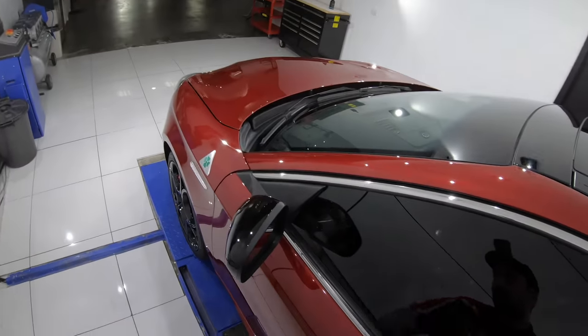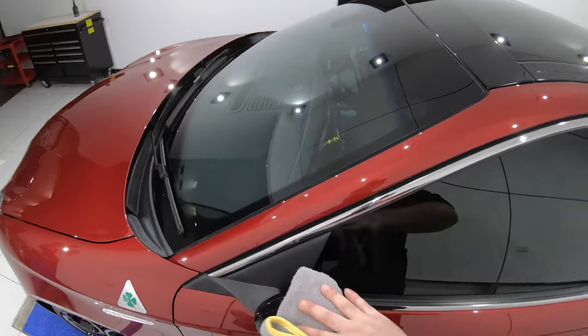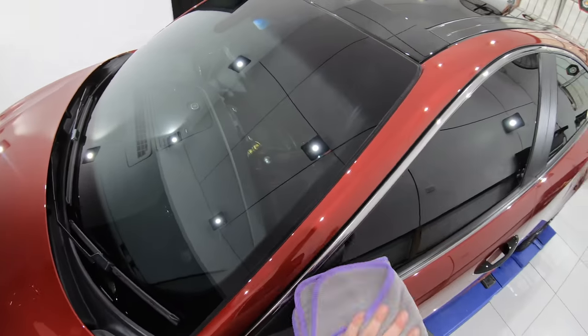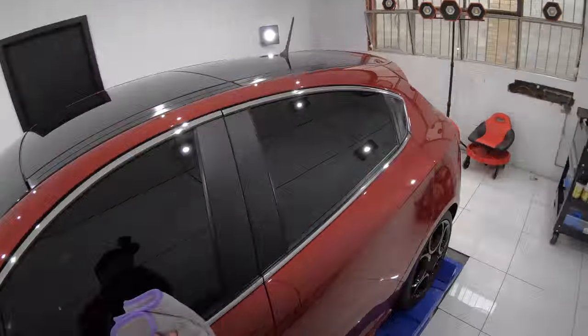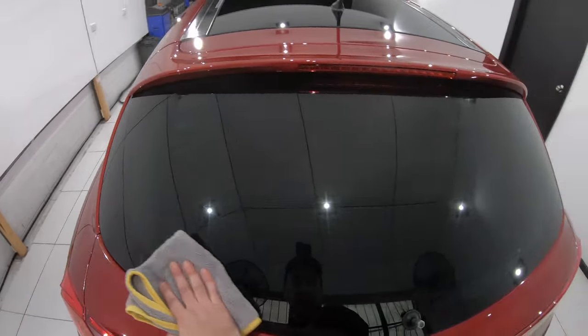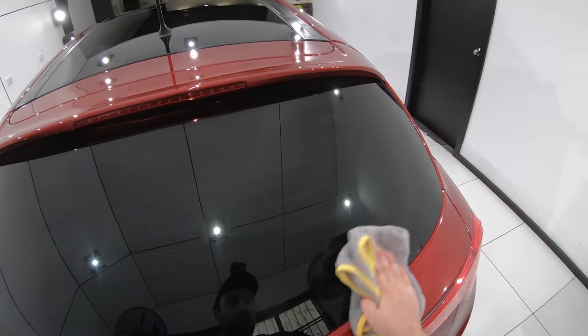And just to be clear, you can use it on any car surface, whether it be paint, glass, metal, rubber, plastics. And it's actually a fantastic interior quick detailer that'll do some light cleaning and leave a beautiful factory finish.